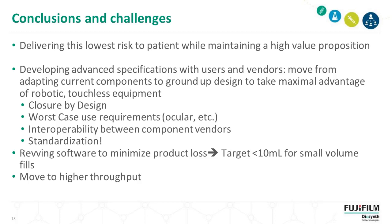So in the conclusions and challenges section here, we're basically saying that we're delivering the lowest risk that we can to the patient and the product and to the operators while maintaining a very high value proposition. And it is often the case that new technology would enter into high value use and high risk use, where the status quo does not adequately control those residual risks. So we are working along with these users to continue to drive out risk, mostly at this point through advanced specifications around components. We are working very diligently to achieve what I call closure by design. So that way you have guaranteed closure once the cap is in place, no matter what the conditions.